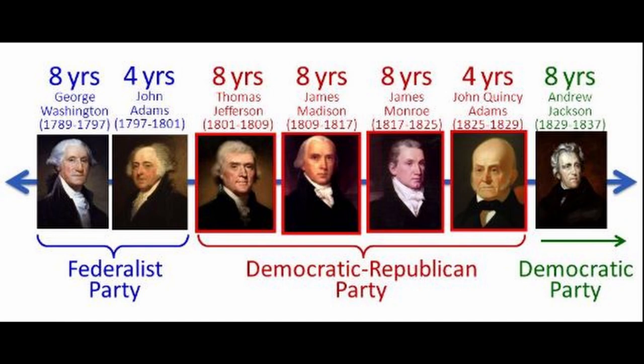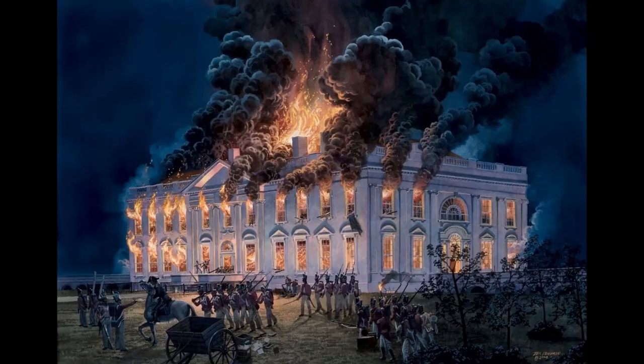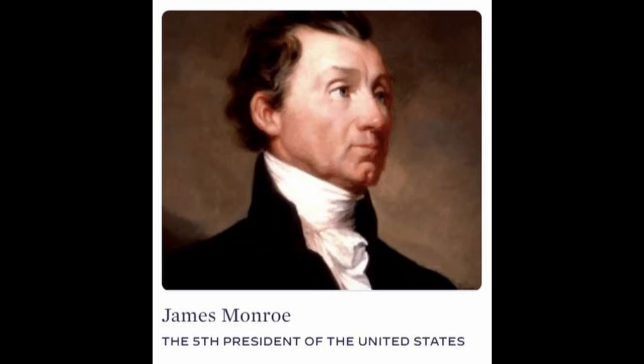Jefferson served two terms before retiring in favor of his Secretary of State, fellow Virginian James Madison, often called the father of the Constitution. Although the War of 1812 greatly weakened Madison's popularity in the Northeast, he was nonetheless re-elected rather easily in 1812. Madison was then able to assist another Virginian, James Monroe, to be elected president in 1816.